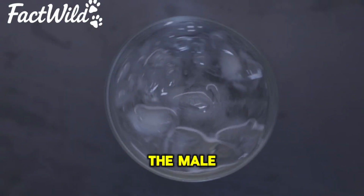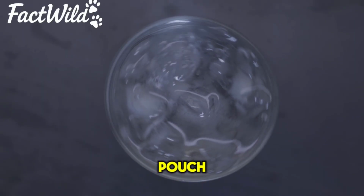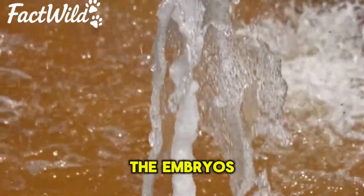The male seahorse is a meticulous caretaker, actively regulating the conditions within his brood pouch. He controls the salinity, oxygen levels, and even the pH of the fluid surrounding the embryos.